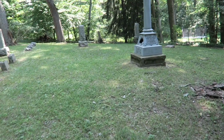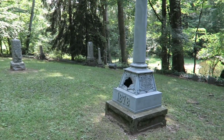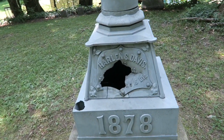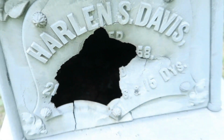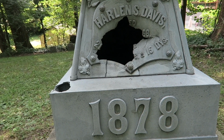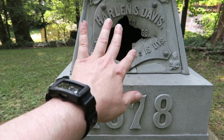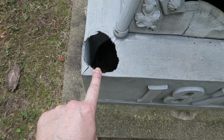Whoa. That's unusual. So that's... It appears like something hit it at high force. I don't know if that's a sign of a gunshot or maybe a sledgehammer. You see another heavy impact mark right there.